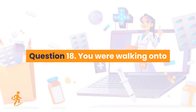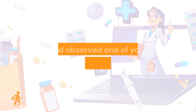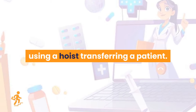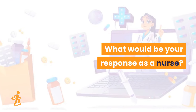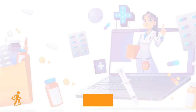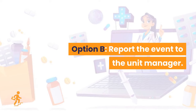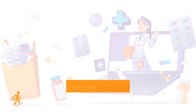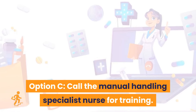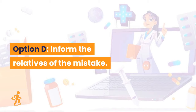Question 18. You were walking onto one of the bays in your clinical area and observed one of your colleagues wrongly using a hoist transferring a patient. What would be your response as a nurse? Option A, let them continue with their work as you are not in charge of that bay. Option B, report the event to the unit manager. Option C, call the manual handling specialist nurse for training. Option D, inform the relatives of the mistake.